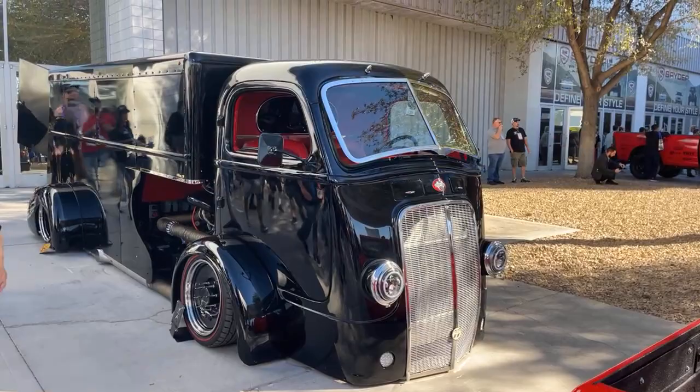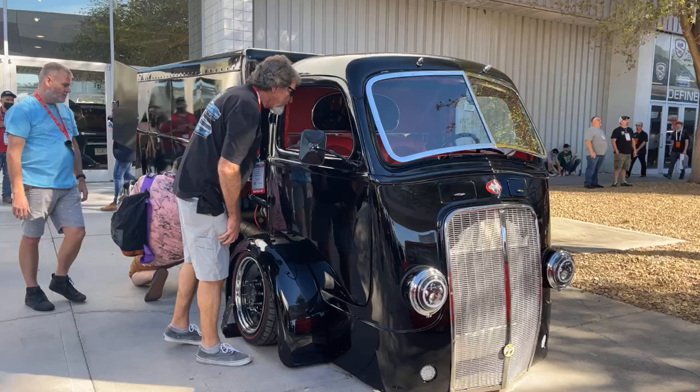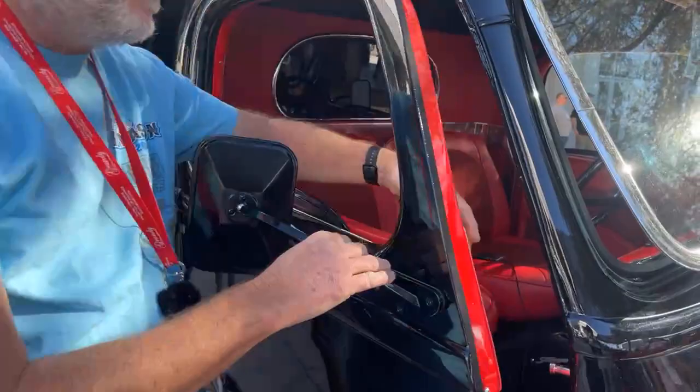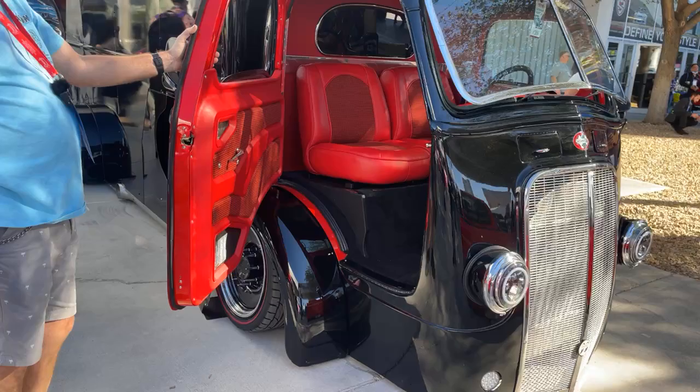So, walking around, trying to get inside, I had the opportunity to meet the owner of this vehicle, one of the vehicles that I saw yesterday that just blew my mind how well built it is. So he's gonna give us a little tour, okay? Now the truck is open, look at that. Look at this interior. Yes, it is a lovely vehicle.